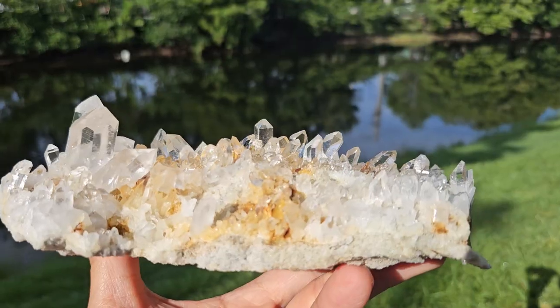Hey everybody, welcome back to the channel. I think most rock hounds would agree that if you want to load up on quartz crystal, you go to Arkansas. I mean, that is why they made it the state mineral. Now Arkansas does have many other minerals: turquoise, wavellite, diamonds, bauxite, copper, but pretty much quartz is king.